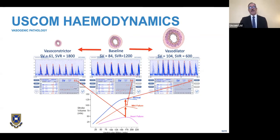You vasodilate, there's less resistance, the heart pumps at the same rate, then there will be more blood flowing out because there's less resistance. You vasoconstrict, and of course that resists the heart pumping, and so the heart has to pump harder to try and preserve output, and the stroke volume is diminished.